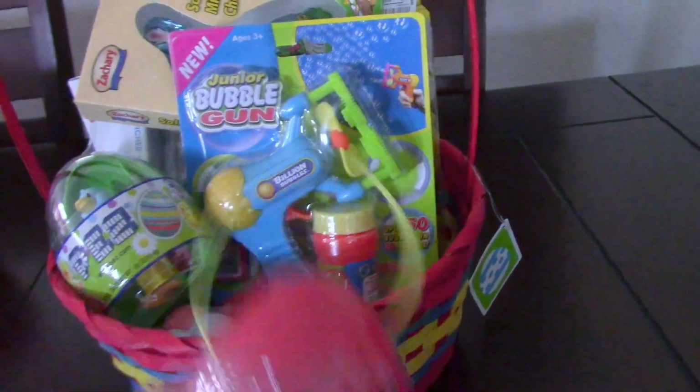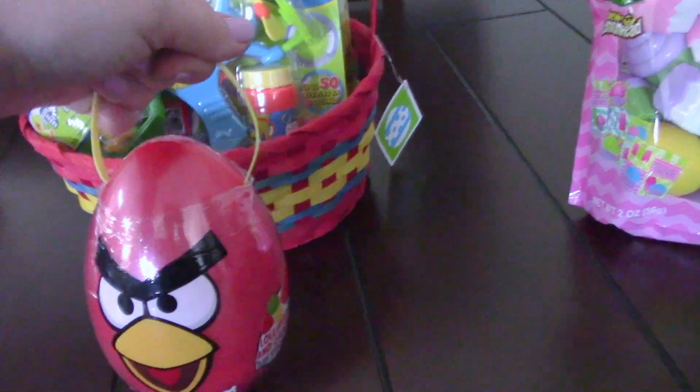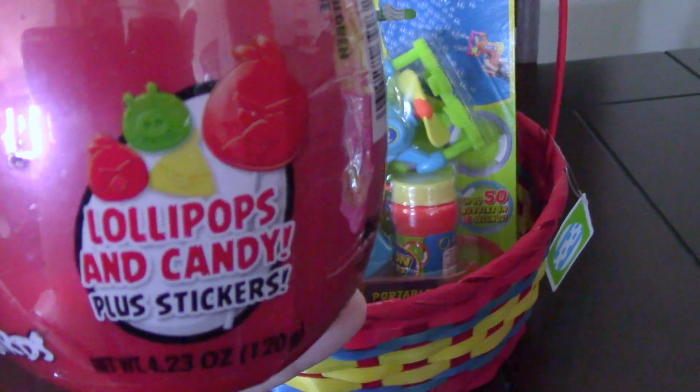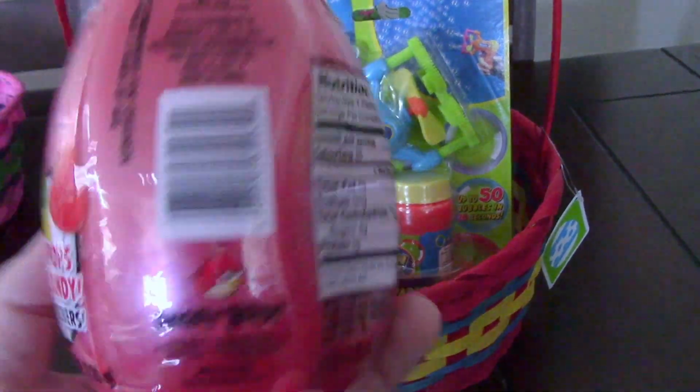This is a giant egg. It's so huge, it even comes with a handle. I got this at Target. This says here, lollipops and candy plus stickers inside. So I know he's gonna love that.